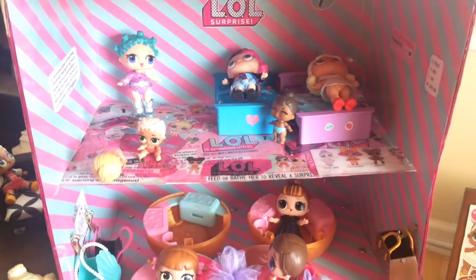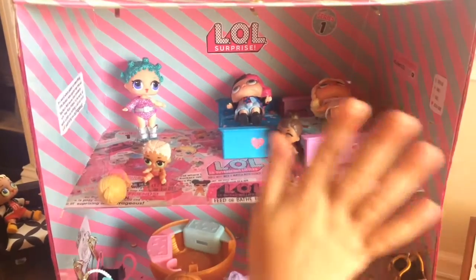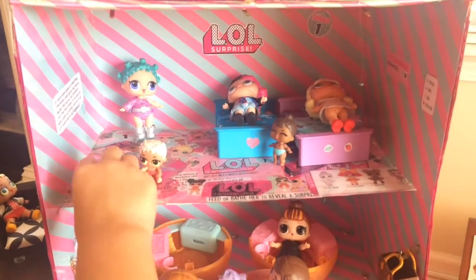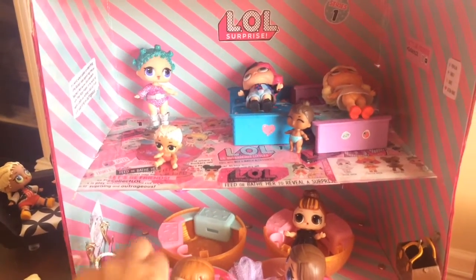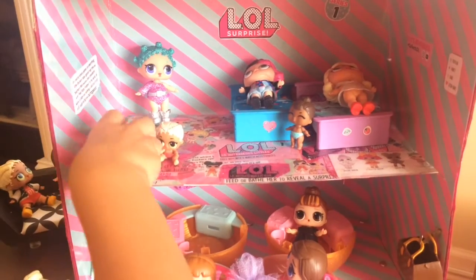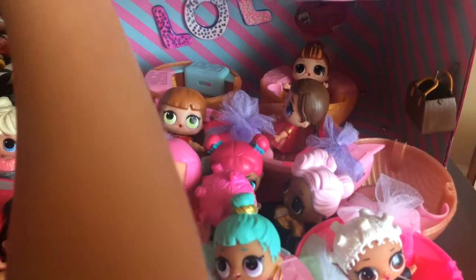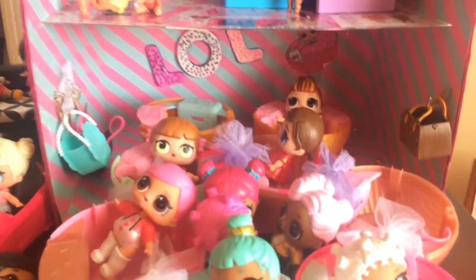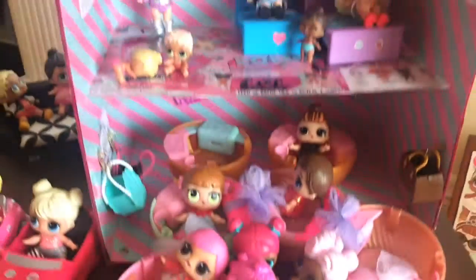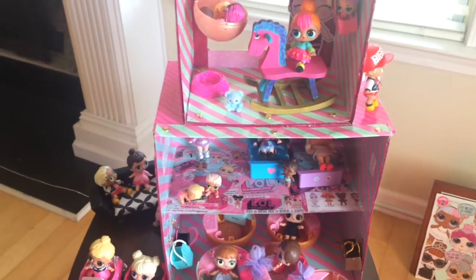Then this little bottom floor. Well, it's not considered the bottom floor, but the second floor. This is the bedroom, and it has some little LOLs. Marilyn Monroe looks like she's sleeping, and ABCD is sleeping. And so, this is the bottom floor. So, couple more hangers. There's no hangers up here, though. And so, yeah, we have a big LOL on the back that we made out of clay.